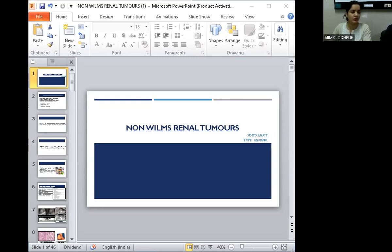Now we'll discuss each of them. The first one is congenital mesoblastic nephroma. It is the most common renal tumor under the age of 3 months and makes up less than 5% of all pediatric renal tumors. It mostly has a benign character. Malignant cases have also been observed, but these are rare. It has male predominance and an excellent prognosis.